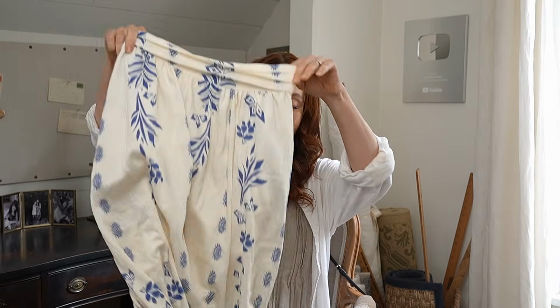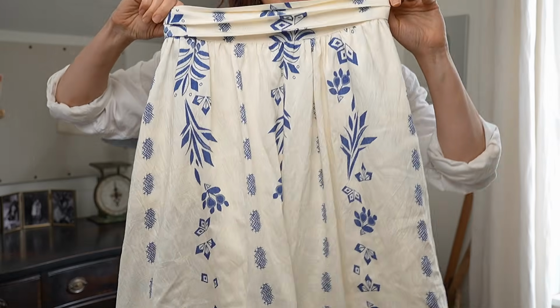Well, I suppose you're wondering what I found at all of these different stores, and I'm gonna show you. We started off our little shopping excursion going to gift stores that had new things in them, and the first stop was where I found this skirt.